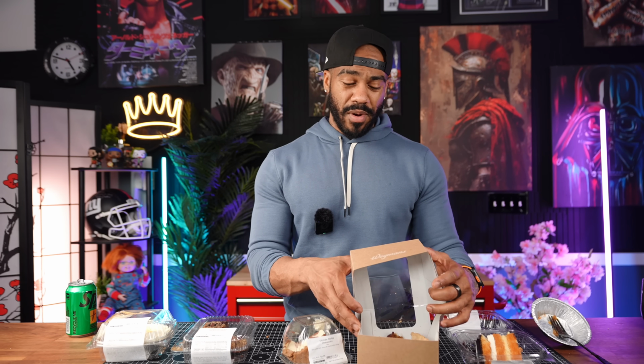Wegmans usually doesn't have that problem, but this one is your most average, and the crust is really run-of-the-mill store-bought. Disappointing for them. For them, I'm going to give that a 3 out of 10. There's way better grocery store pie. Acme even had better grocery store pie than that.